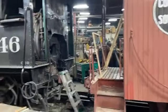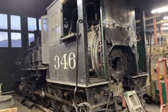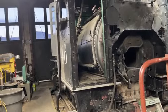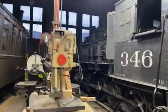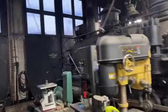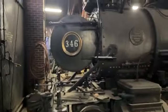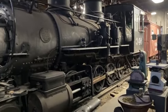I'm gonna get up here to the 346, Denver and Rio Grande C-19. It's being currently rebuilt for the FRA requirements. And we're in the Colorado Railroad Museum engine house behind the scenes. Again, this is 346, which is down for maintenance. Beautiful little C-19.